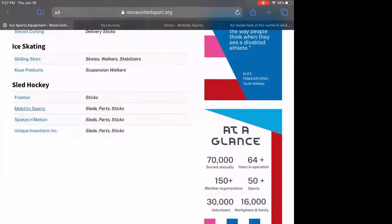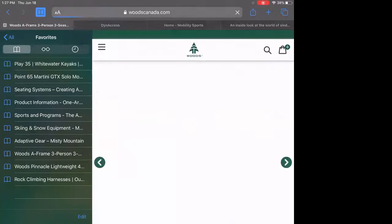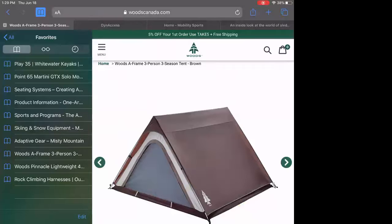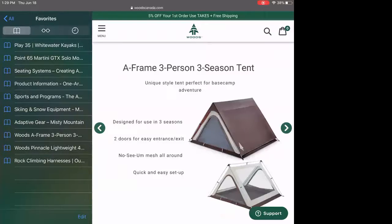Let's see what else we can find here. So I'm going to move on to some camping gear. Kind of a difficult thing to find often is a tent that is good, especially if you use a wheelchair, to have a low threshold at the bottom. And there's one, is this the one I was looking at? This one's kind of different. It's kind of cool though. This is what I liked about it, it's an A-frame, which makes it a little harder. It's a little sloped, so you can't stand up in it or anything like that, but it's good if you want to kneel in there.